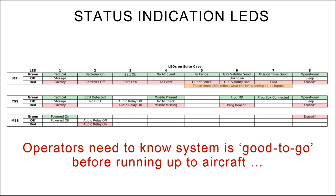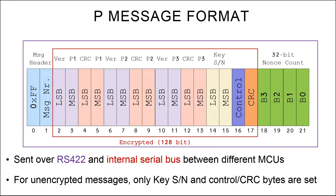So these are the status indication LEDs, and I think these would be mounted on the suitcase, and they indicate the status in which the missile is in. Why is this probably there? Because operators need to know the system is good to go before running up to an aircraft and then figuring out, oh, it doesn't work. Too bad. This is the message format.